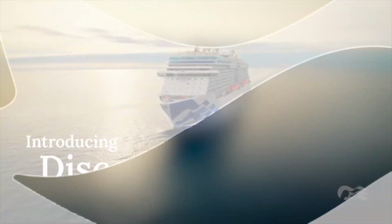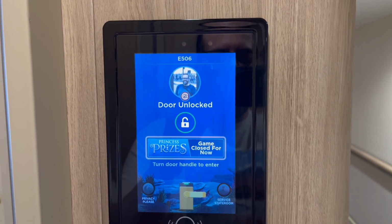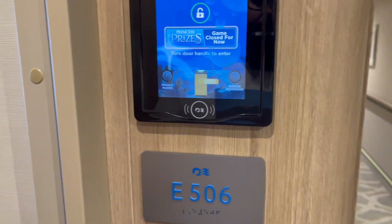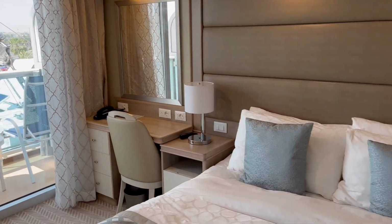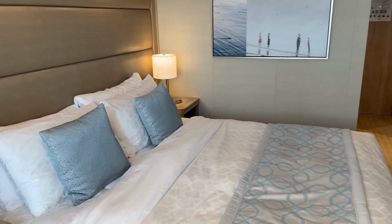Welcome to Discovery Princess and this room tour of Obstructed Balcony Emerald 506. Once you enter, you're in a beautifully lit room with the amazing princess beds. And we all know princess beds are one of the most comfortable beds on the open seas.